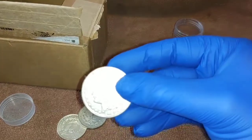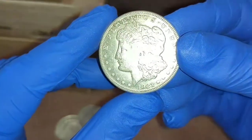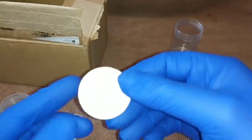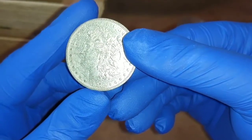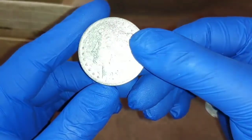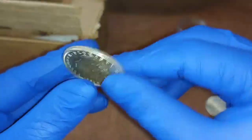This one, I don't know if the camera's capturing the detail well enough, but this thing looks AU, man. And he had it in a grab bag. Now, I'm not one for being able to determine coin grading myself, but in my opinion. There's an 1879. And one final one, and this one looks BU. Call me crazy. And of course it is a 1921.